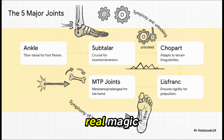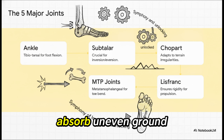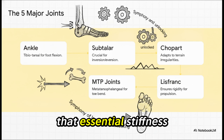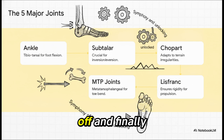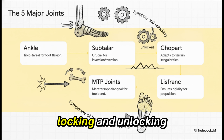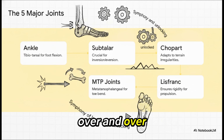Then comes the real magic, the mid-tarsal joint. It can literally lock into a rigid lever for pushing off, or unlock to absorb uneven ground. Below that, the tarsometatarsal joints provide that essential stiffness right before push-off. And finally, the joints at the base of your toes allow them to bend upward at the exact millisecond we leave the ground. It's a split-second symphony of locking and unlocking over and over again.